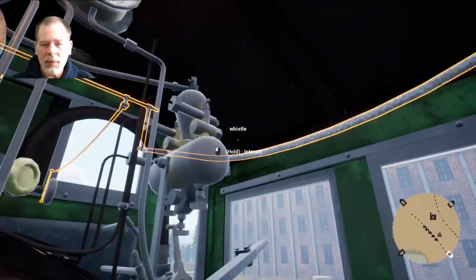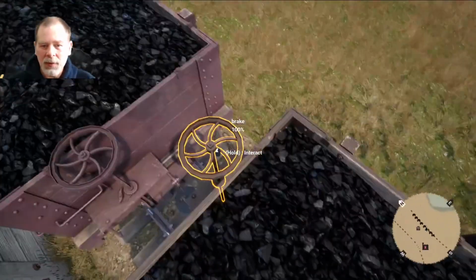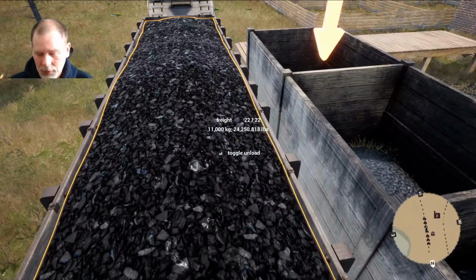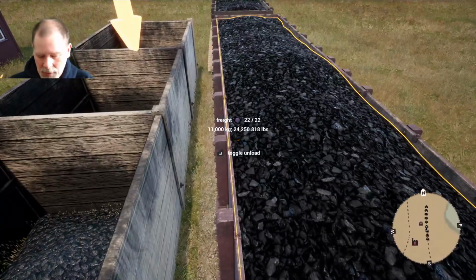Okay, so, whoops. Where's our whistle? Whoops. Where'd it go? It disappeared. There it is. Alright. So that brake is good. We're going to turn off these brakes before we forget. Turn off the brakes. Okay. This one we're going to unload. And then this one we're going to unload. There we go.